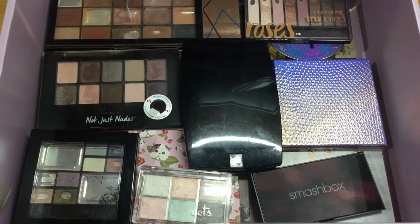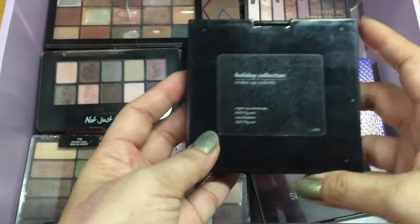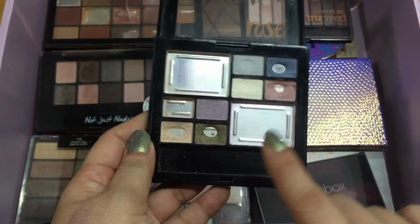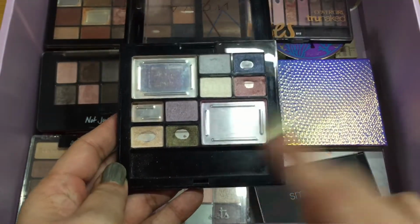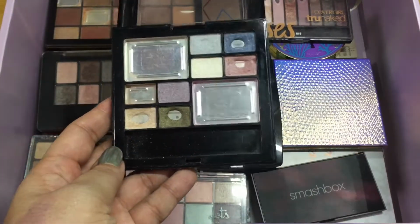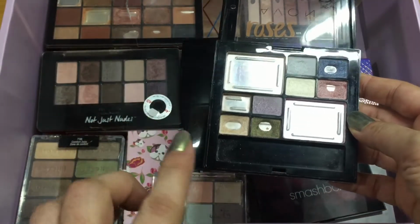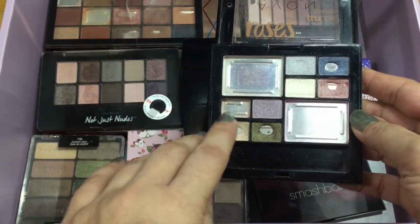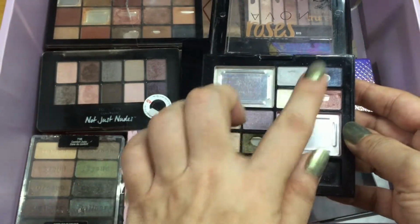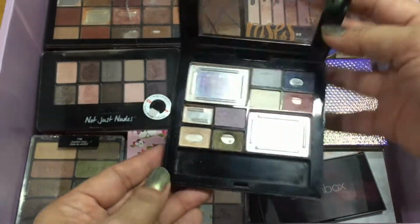Position number 21 is this Avon Holiday Collection Makeup Palette. I worked on this in 2017 when I started my project panning, so it's the same as this one. These are both 2017 project pan makeup products I used that year. I was able to fully use up one eyeshadow and just hit pan on 4 eyeshadows. I also was able to use up a blush here.